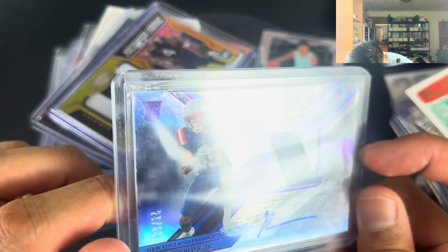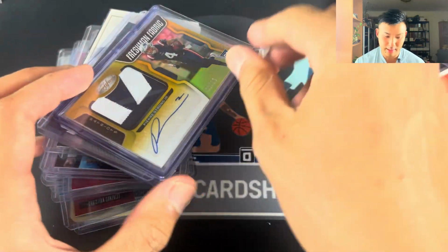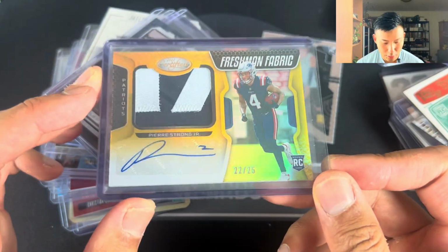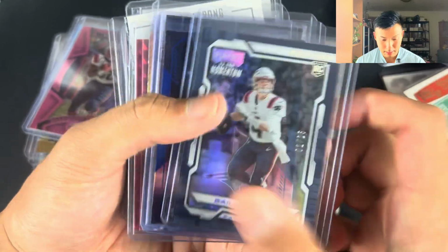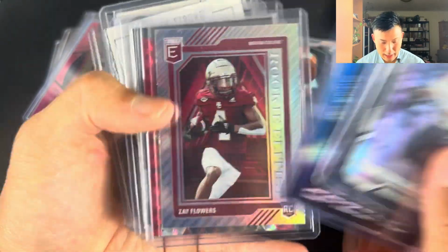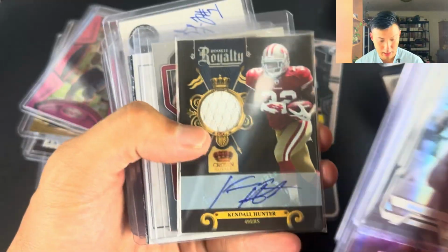Is that N'Keal Harry? No, it is Pierre Strong Jr., a limited RPA. Very nice card. Again, you know, your 50 cents. These are the ones that you kind of look for. Pierre Strong again. Bailey Zappi numbered. Here we go, going to a bit more of his Patriots PC sort of cards. Christian McCaffrey, not numbered, damn it.